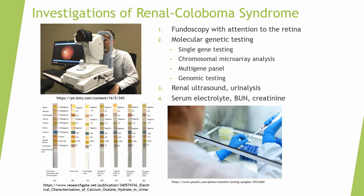Investigations of renal coloboma syndrome in the eyes especially include fundoscopy with attention to the retina, and molecular genetic testing with single genes, chromosomal microarray, multi-gene panel, or genomic testing. It could also include a renal ultrasound and urinalysis to assess the functions of the kidneys, and BUN, creatinine, and serum electrolytes are also indicated to assess the renal functions.